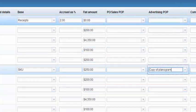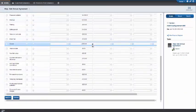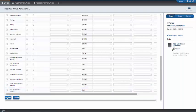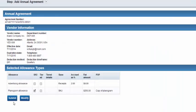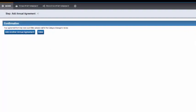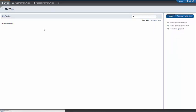Once the vendor has included all the allowances they want to offer, they check to make sure everything looks as it should be, and submit the proposal to be sent back to the retailer. The submission of this agreement will start a task that is assigned to the category manager. The vendor can wait to hear back from the retailer or submit another proposal.